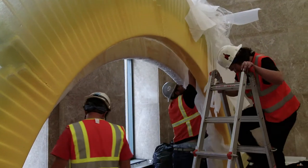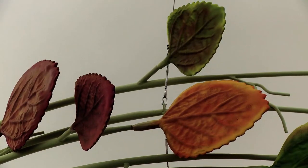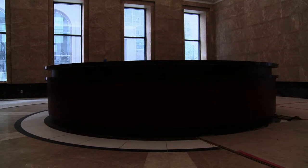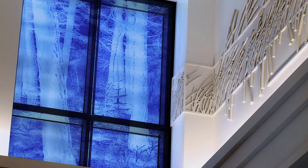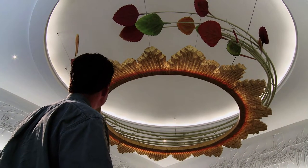Hopefully, the combination of the piece itself, its properties, and the site will bring up questions in viewers' minds and suggest the metaphors we're going for, that rule of law, the balance in nature, the laws of nature which inspired the piece. Very happy with it.